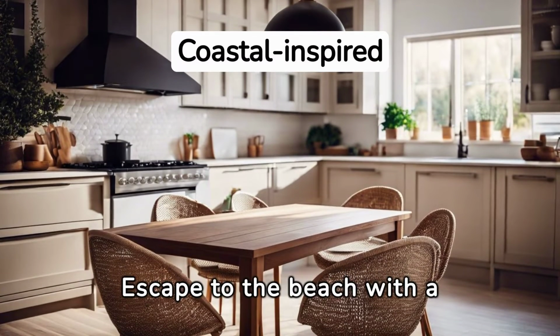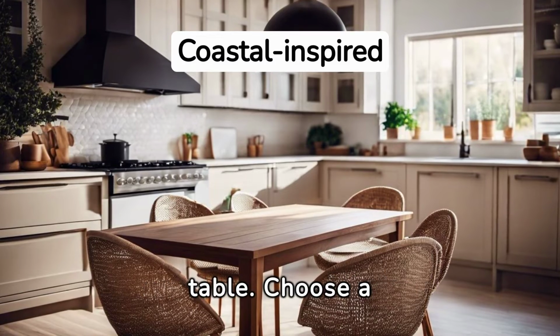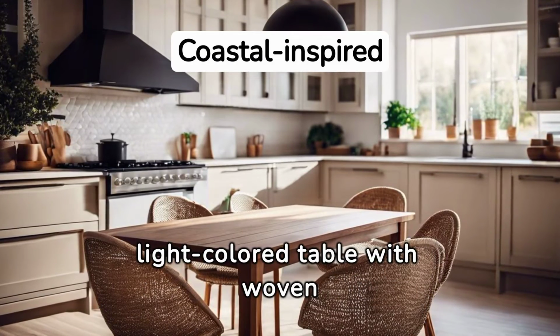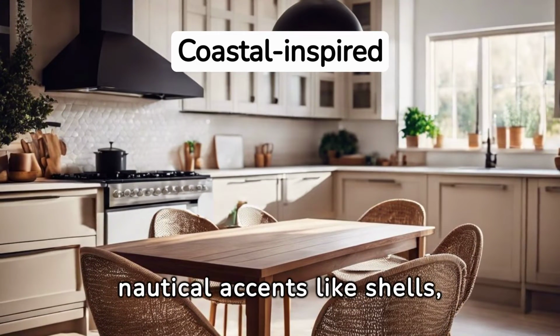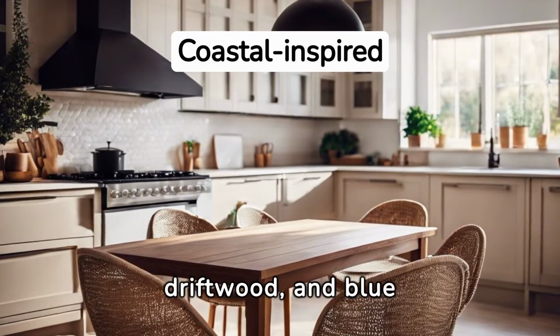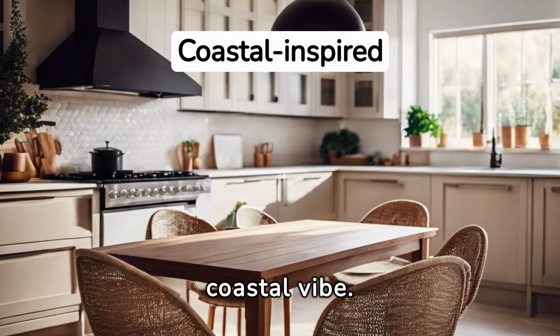Escape to the beach with a coastal-inspired dining table. Choose a light-colored table with woven chairs for a breezy, seaside feel. Incorporate nautical accents like shells, driftwood, and blue hues for a relaxed coastal vibe.